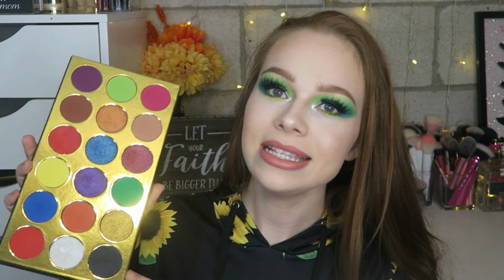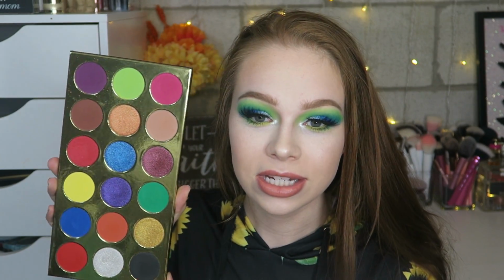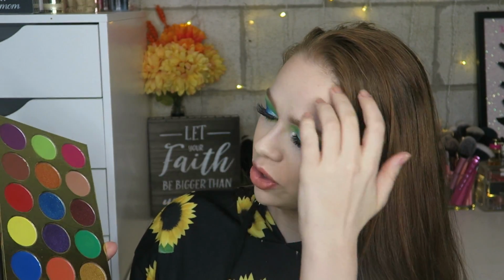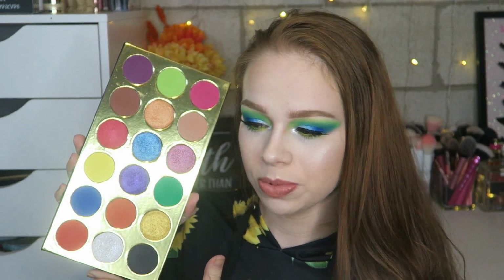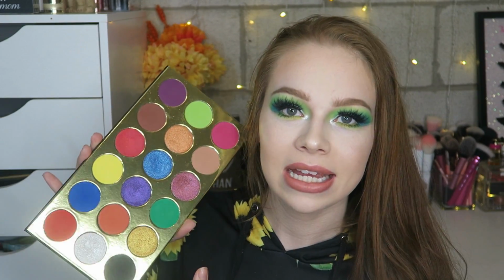So this is the palette that I'm going to be talking about today. It is huge. It is seriously ginormous. Like it's bigger than the size of my head. I was definitely blown away by the size. The pans are super big as well, as you can see. And there are a total of 18 shades in here.